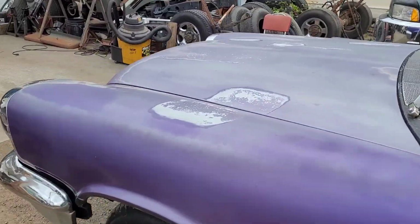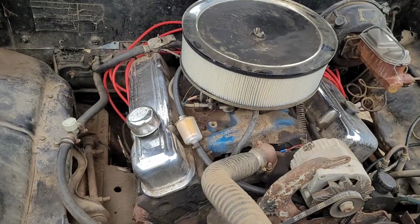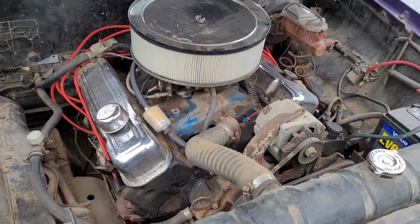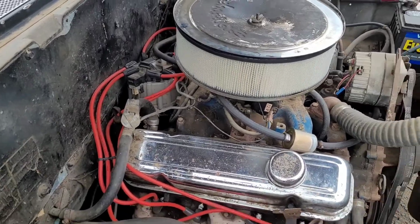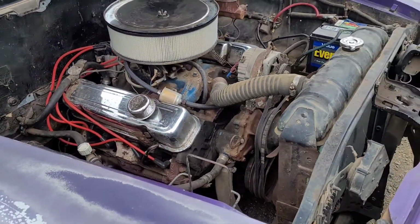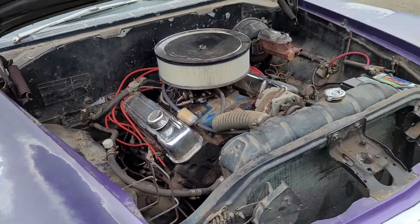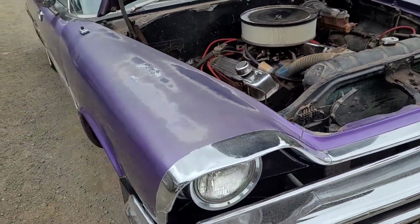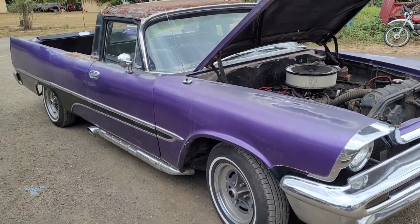Well, the other thing you don't know is this little secret under the hood, too. Let's see if I can get her open. Come on. There we go. Huh, that's not Mopar. No, it's not. That is a 1973 Pontiac 400. It's got a Turbo 400 behind it. The other thing is, the rest of this car underneath is Pontiac.